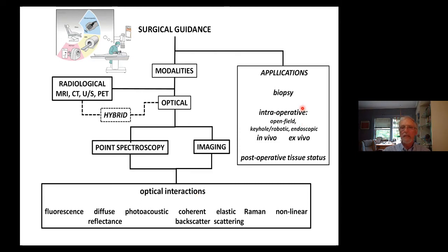The applications can be intraoperative during the surgery, either in the patient or on tissues taken out of the patient, but while the patient is still having the surgery going on, or for biopsy before the surgery, or to assess the tissue status after surgery. So I'm mainly going to concentrate on this intraoperative aspect today.